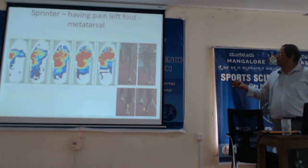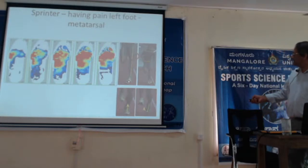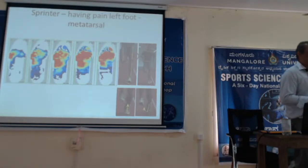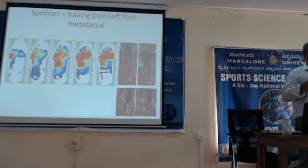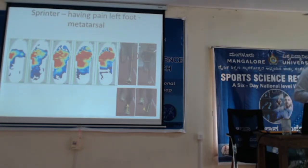Okay, this is a sprinter having pain in the left foot metatarsal. So here you can see his running technique when he's landing. So what we did is we inserted a sheet just to look into his sense of pressure and where the foot is actually contacting. This is a PODA unit which is used for measuring foot pressure.